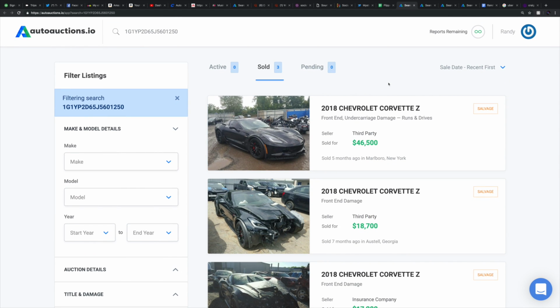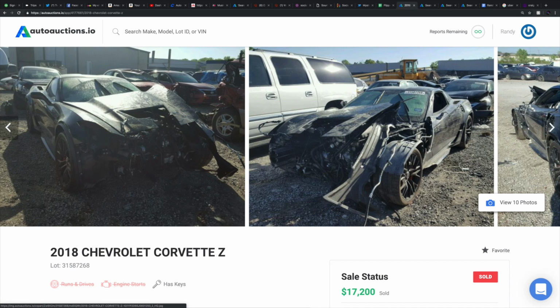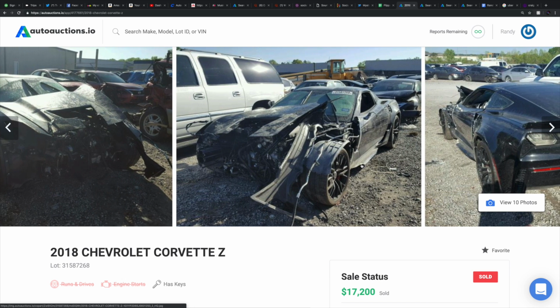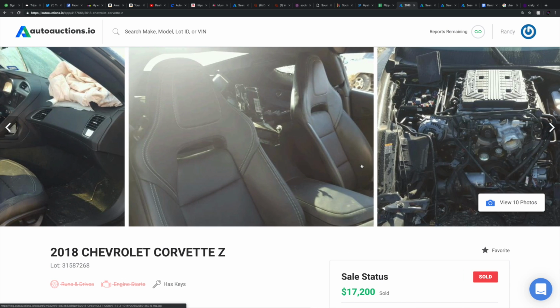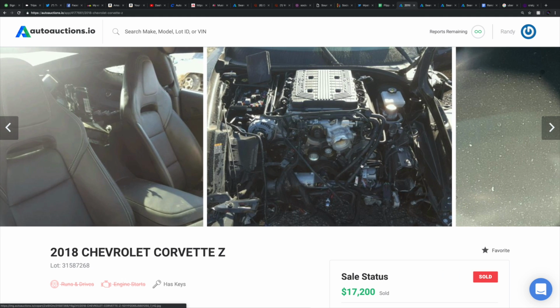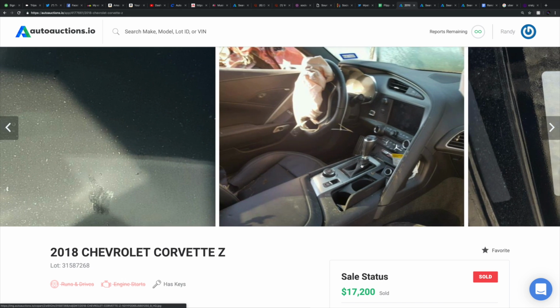Number one on my list is a 2018 Chevrolet Corvette. We're going to start at the very bottom, and you can see 10 months ago it was in Hueytown, Alabama. Did I say that right? I don't know. Obviously, some pretty serious front end damage here. My God. I mean, it's not the worst carnage I've ever seen, but that's pretty rough. And you also have to consider, look at that. This is the ZR1. I guess I missed that.